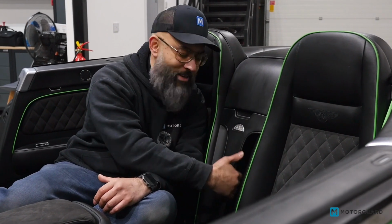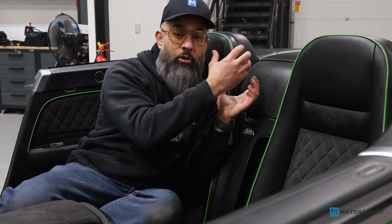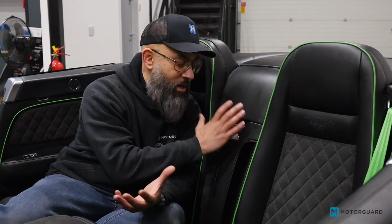So guys, we're in the back of the car now, and this car actually left Bentley with a 6x9 Naim woofer, which went behind the ski hatch over here. What Bentley have done, which is really good, is they've actually already vented the woofer to allow the bass to come from the boot into the actual cabin of the vehicle. So we've actually utilized that, it works really well.